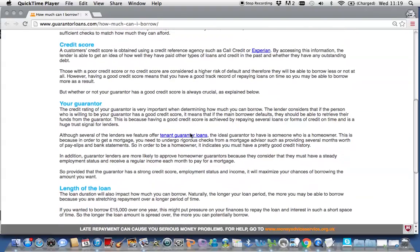But even if you have a bad credit score, you can still potentially borrow the amount you need if you have a guarantor with good credit. By having a guarantor with a great track record of paying other loans and credit cards on time, it provides security and is a big trust signal for lenders.